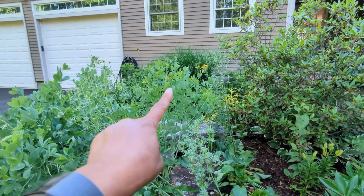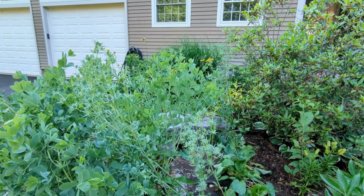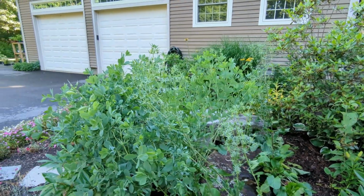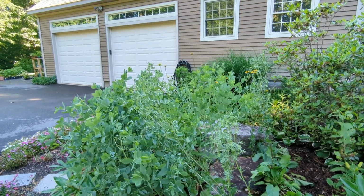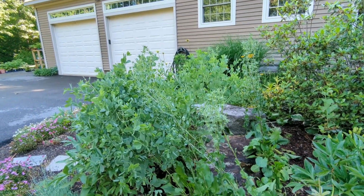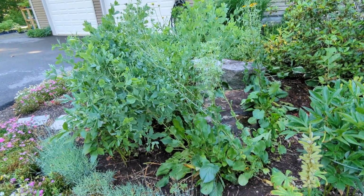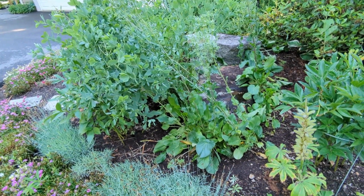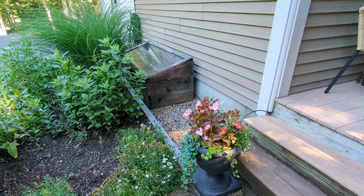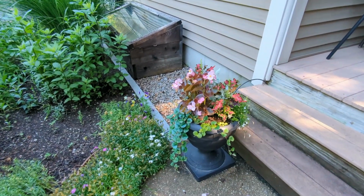And the same is true for Baptisia that's in here. That self-seeded itself, and that's huge. So unfortunately, both of these types of plants have a very large taproot system to them. So I will have to come in here and tackle that on a different day, probably in the late summer, early fall months.